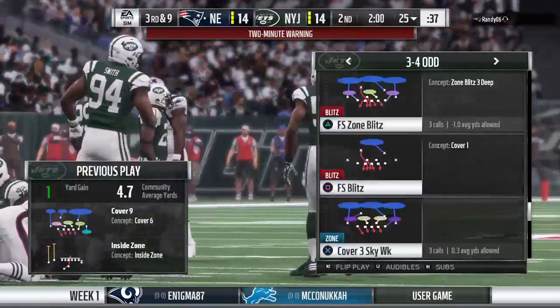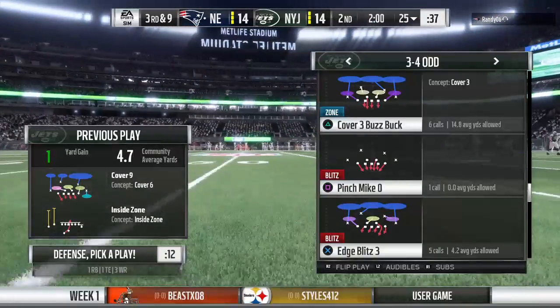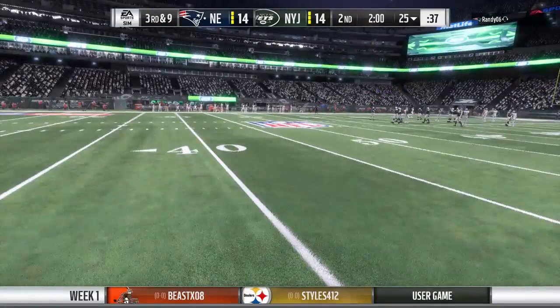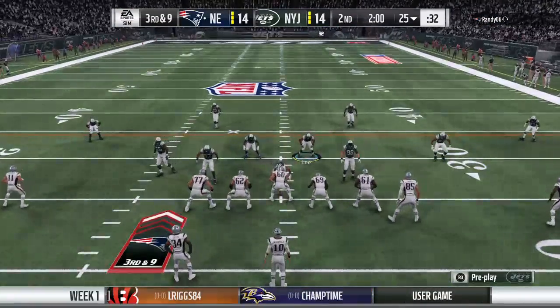Yeah. Takes it to the 26, just a 1-yard gain. So 2 minutes to go in a wild first half. We'll come back to MetLife Stadium after this short timeout.